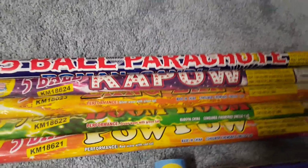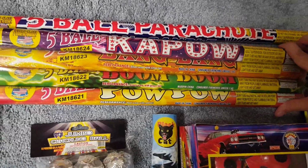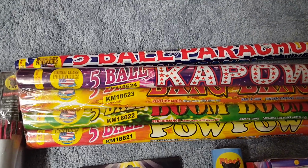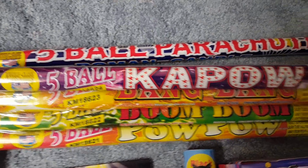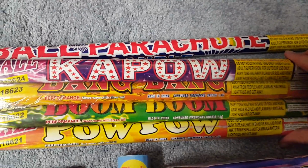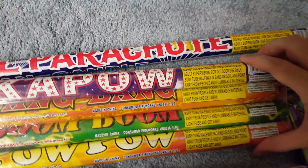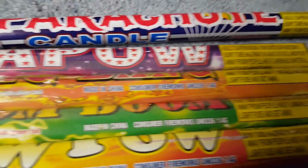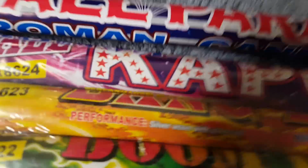And also, from what he told me, this is one of his best assortment packs of Roman candles. This is by World Class. There are five-shot Roman candles, and you got different ones here. You got Kapow, Bang Bang, Boom Boom, and Pow Pow. I'm pretty sure these have different effects for each of them, but I don't know where they are. Oh, here they are.